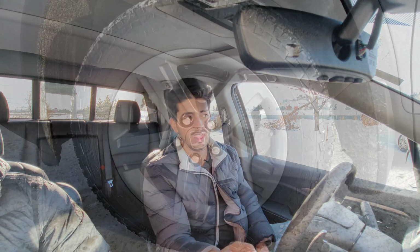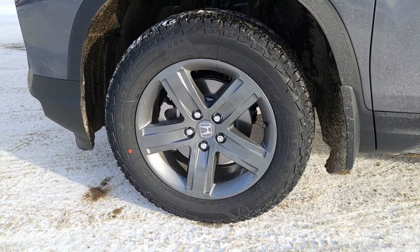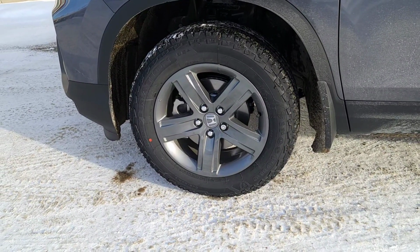The wheels, they're okay. They're cool. Neutral about them. Don't love them, don't hate them. It is what it is. I'm glad that the wheel lining for the wheel wells, the plastic, I'm glad it's not that gigantic plastic that's really thick. I'm not a big fan of that.